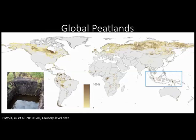The second issue is that there are actually quite extensive peatlands in these areas where oil palm is being developed. Peat is organic soil that has developed over thousands to millions of years, and it contains up to 10 meters of organic carbon stocks of essentially partly decomposed trees and roots and leaves and things like that. And when peatlands are drained or burned for agriculture, they begin to emit carbon. So draining or clearing these peatlands for oil palm is also going to contribute to carbon emissions.